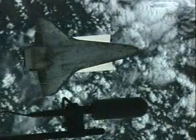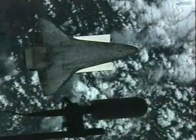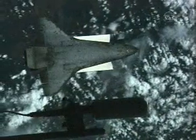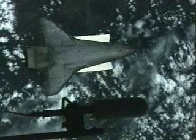This is Mission Control Houston. The Space Shuttle Discovery continuing to go through a rendezvous pitch maneuver under the command of Steve Lindsay on board the aft flight deck of the orbiter.